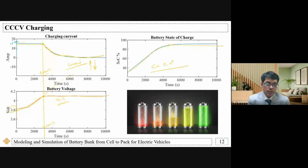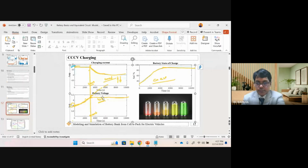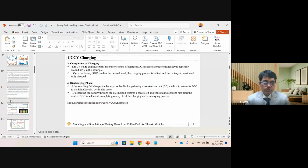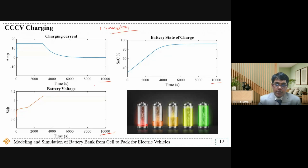I have mentioned one diagram here, and I will explain it. This is the graph for CCCV charging. You can see in the time axis 10,000 seconds. This is the result of one single simulation, because the time is the same in all conditions. Firstly we were applying constant current, which is 15 ampere.